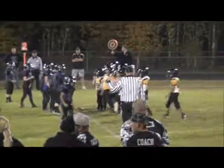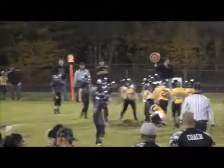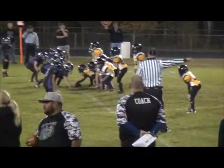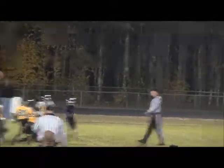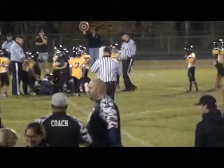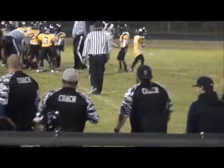They have 2nd and 6 for West Warwick here at the 45. 3 minutes and 16 seconds left to go. 23 is brought down, ball goes up the middle. No gain on the play. 3rd down and 6.